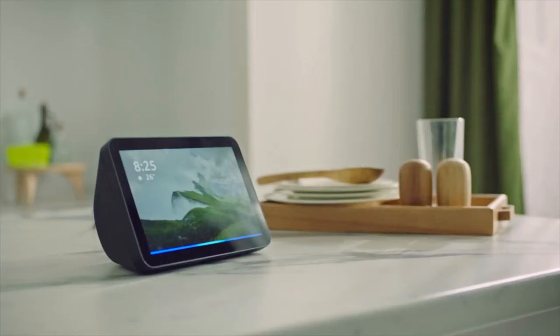Hey Alexa, how's my plant doing? Your orchid is doing perfectly, and your home's current air quality is fantastic.